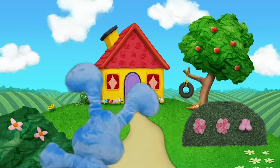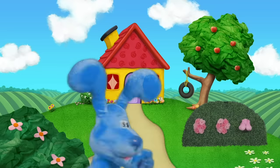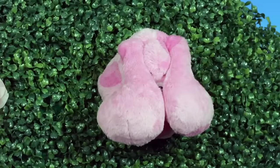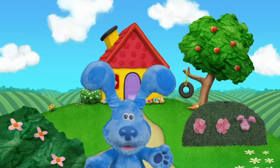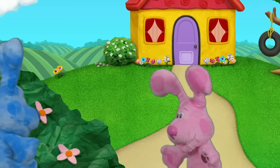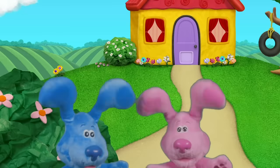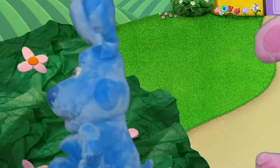Do you see Magenta? Wait. What's that in the bush, Blue? You found Magenta! Great job, Blue! Now it's your turn to hide, Blue.